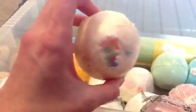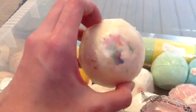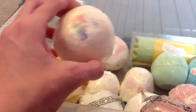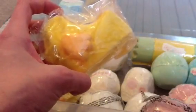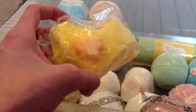And I'm guessing for those people that get annoyed with having things clogging up their plug holes, they wouldn't particularly like this one because of the amount of little bits of glitter. And I'm sure there's other glitter inside as well, so they probably wouldn't like that. Then I have 2 of the Hinatas. These are the Easter 2012 limited edition bath bombs, which unfortunately have just stopped being sold now, so you have to get on eBay quick.